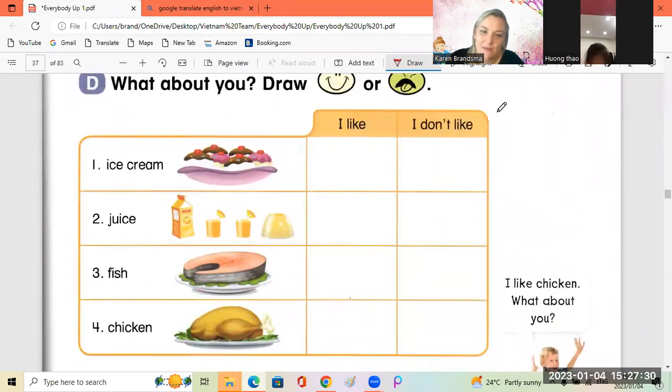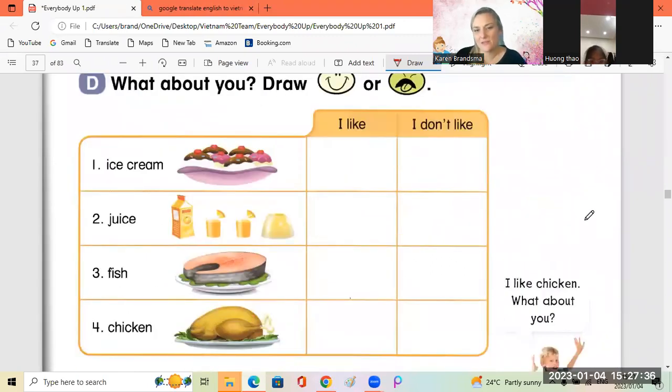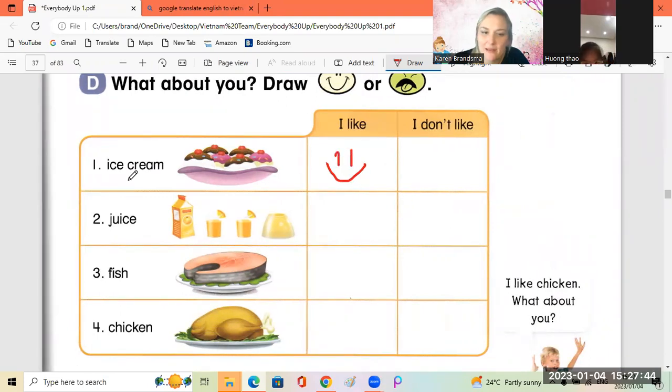What about you? Okay, we have to draw like or don't like. Ice cream. Do you like ice cream? Yes, I like. Okay, let's draw a happy face here. Juice, do you like juice? I like. Okay, fish, do you like fish? No, I don't like. Okay, let's draw. Okay, chicken, do you like chicken? Yes, I like. Okay, good.